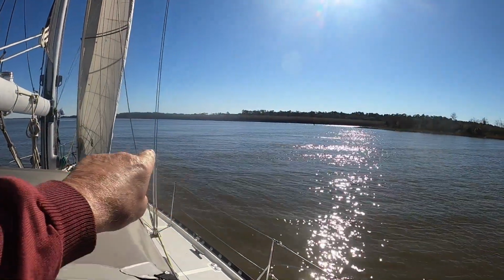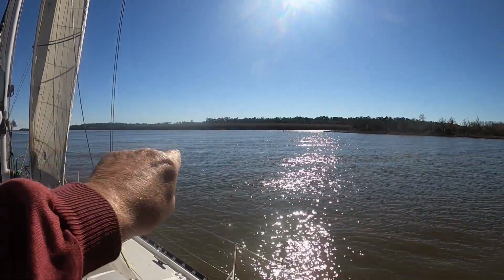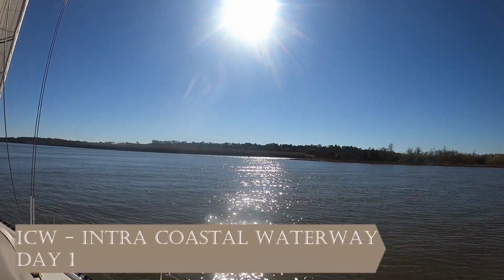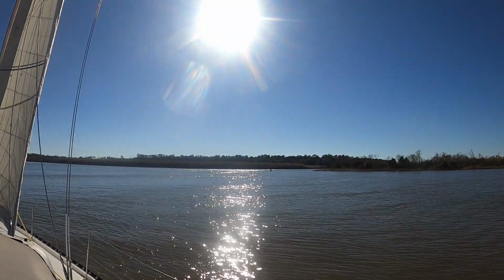You can actually see the cross currents now where it's shoaling over there. And that is the start of our ICW trip. Woo! Marker number 2. I wonder where marker number 1 is.